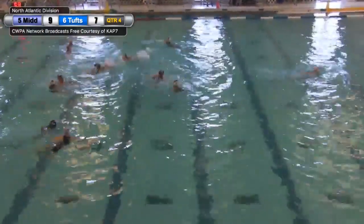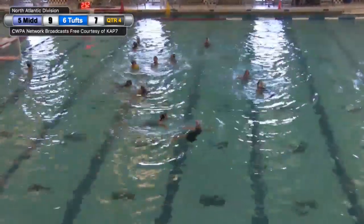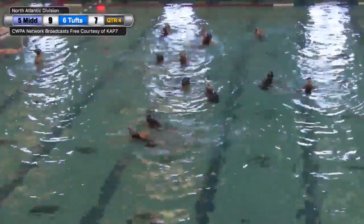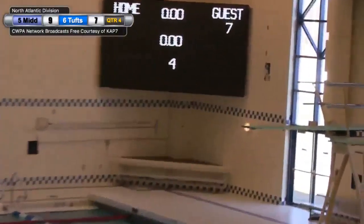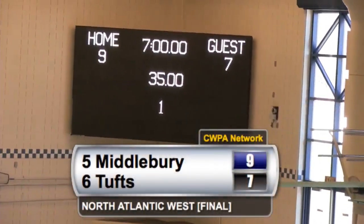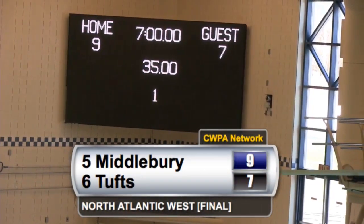So Tufts now needs to take one here. Oh, got bottled up. And that might do it. Nope, it's still possession Tufts. That will do it. Ladies and gentlemen, that is the final. Middlebury holds off the Tufts Jumbos 9-7.